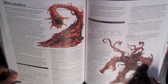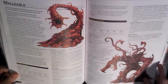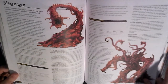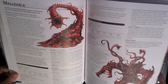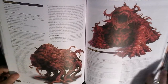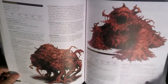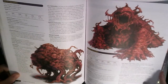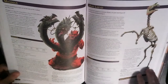I don't know how I'd work this into a story, especially a story like mine, but dang, I like this. I kind of almost feel like if it wasn't an aberration, it could have even worked as an undead. Like a paladin would have no reason to be like, this thing is evil. It kind of works in the same realm that undead do currently in 5e. So yeah, I like the malleables.